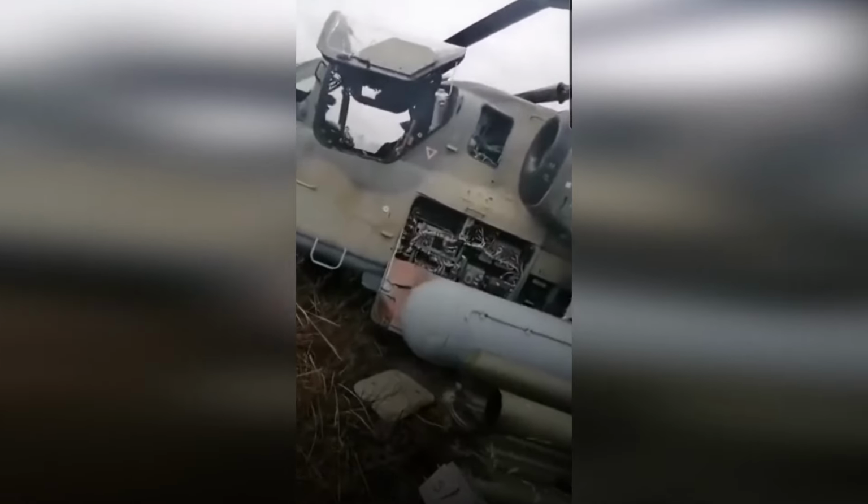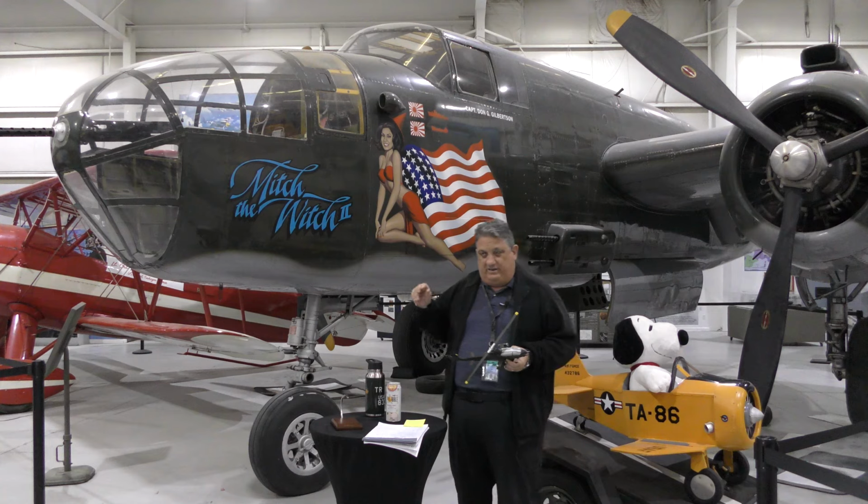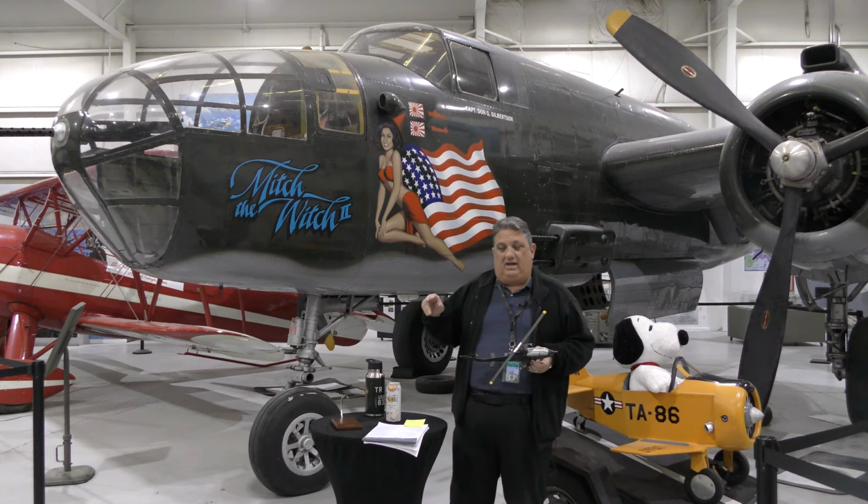So the Ka-50 is no stranger to combat. It has seen combat in the Second Chechen War. As I said, it is currently engaged in heavy combat in Ukraine.